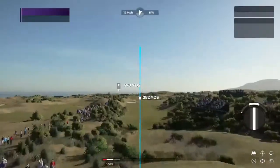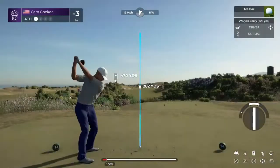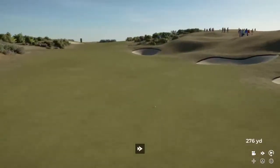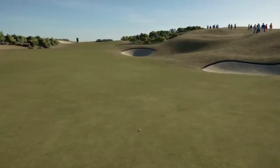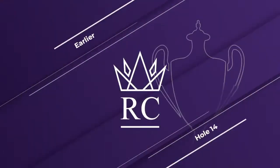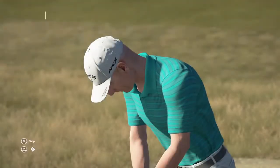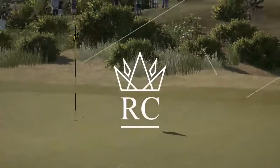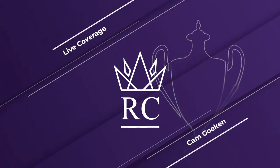This hole is a par 4, and it's a pretty lengthy one at that. Well, this should find the short grass. And let's take a look at this shot from just a moment ago. Here's a great shot from our player currently in second. Third shot now. Let's get back to it, shall we?